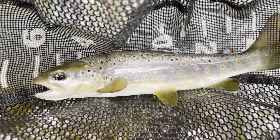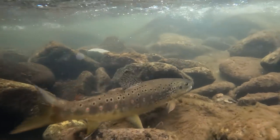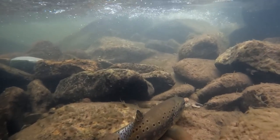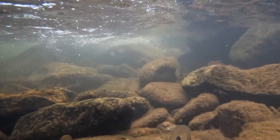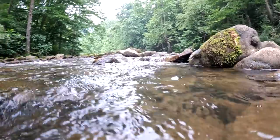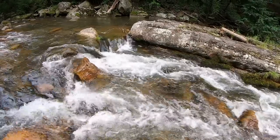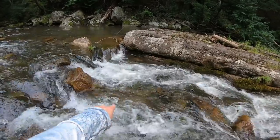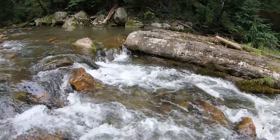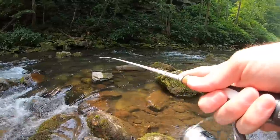Pretty brownie. I'm not sure how much of that catch you guys saw. It was pretty hectic, but I tossed my spinner right over there in that corner, and that fish was sitting right in there. Pretty crazy where they'll sit.